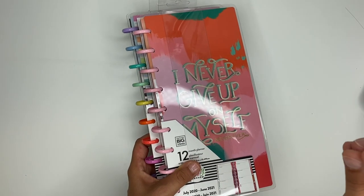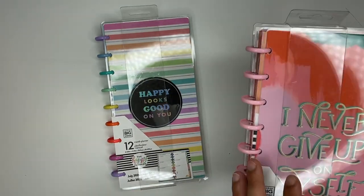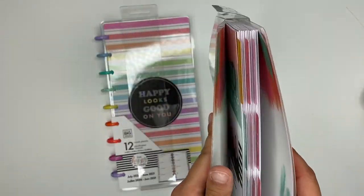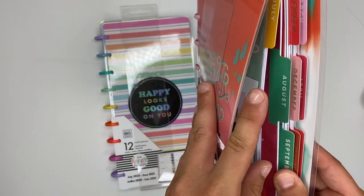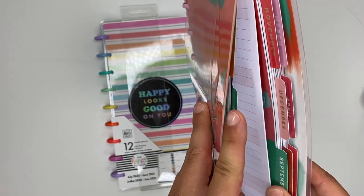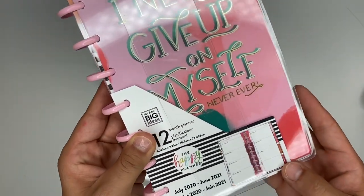Okay, next up, I got a couple more of the classic skinny planners. Oh my goodness, okay. I am loving these. I know this is not the best way ever to show these, and I need to just do flip throughs of them, but I'm trying to take sneak peeks too.